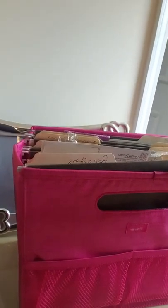And the fold and file is like always a winner. But yeah, so those are my quick favorites. If you really want to know what I liked, those are them.